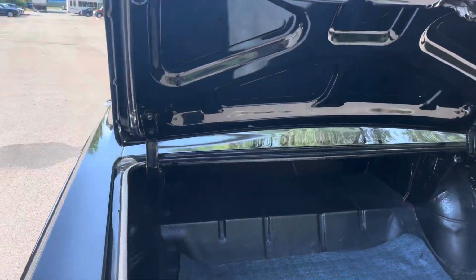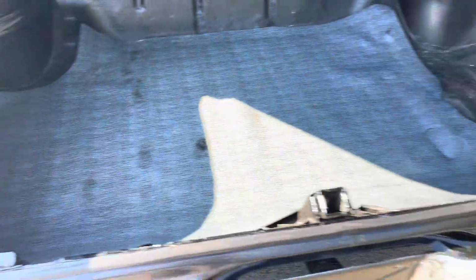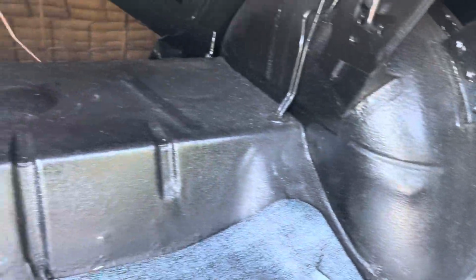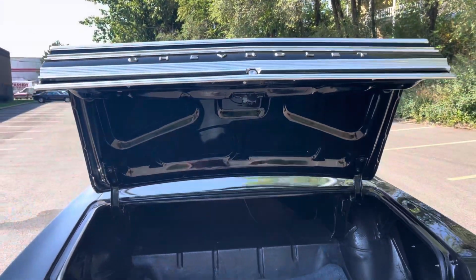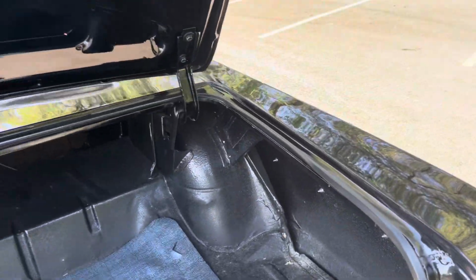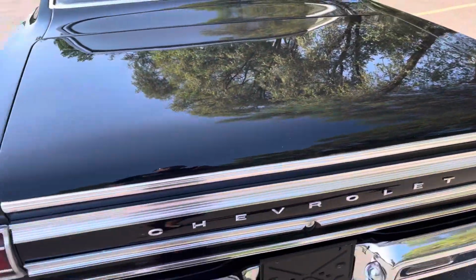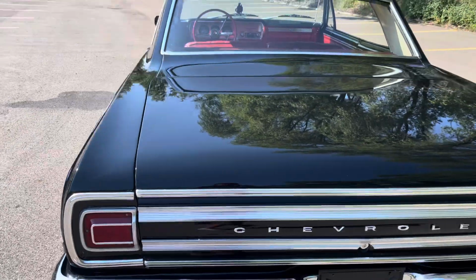All your weather stripping around the car is in good shape. Trunk is in good shape, original quarter right there. Weather stripping's great. Trunk is the way it should be. Nice and solid all the way through. Rear glass is good. Trunk lines up great.